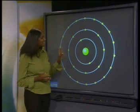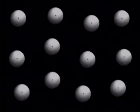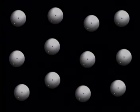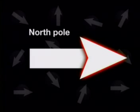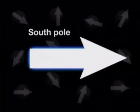That's it, inside the orbitals of the atom. The movement of the electrons around the nucleus creates small magnetic regions. We call these regions magnetic domains and represent them by an arrow. One end of the magnetic domain is called a north pole. This is represented by the arrow head. The other end, the south pole, is represented by the arrow tail. You can think of these regions as millions of tiny magnets inside each element.